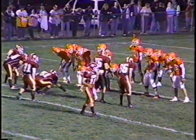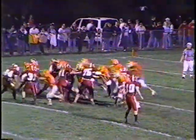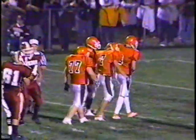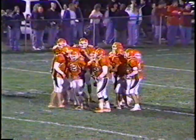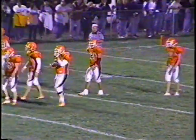Buckeyes with it. Back on their own 17. First and 10. Handoff goes to the tailback. I believe it was David Jolly. He's getting out close to the 20. Let's see where they spot it. It looks like it's going to be a gain of just 1 for the Buckeyes. They're going to spot it at the 18. Hey, I saw the pile going about 3-4 yards, and must just be the angle we're at. Well, they do spot it at the 19. A gain of 2 for Jolly. Second down and 8.